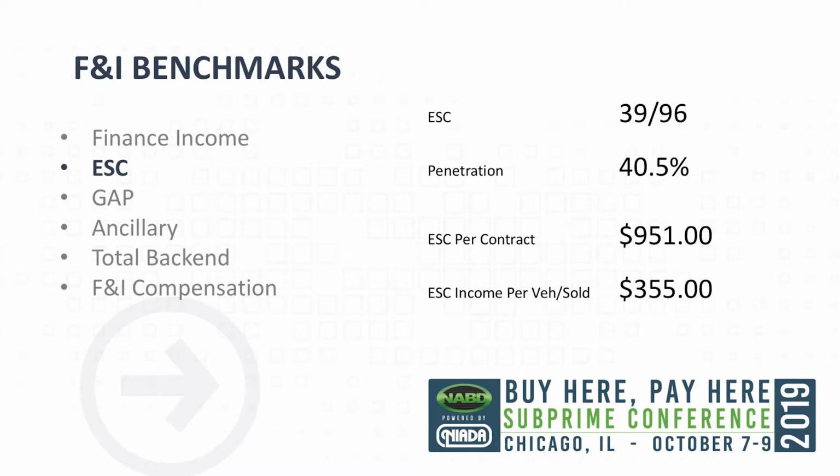If we look at extended service contracts right now in the industry, and this is 2019, extended service contracts, 39 out of 96. That's 40.5%. That's the benchmark. What's the benchmark? The benchmark is the top half of the average of the top 50%.